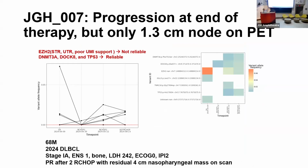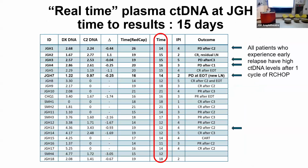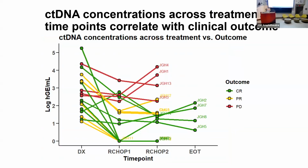And this is an example of a patient where there's a fall in ctDNA after the first cycle, but clearly there's progression after the second cycle, and at the end of treatment there was a positive PET scan. Our average turnaround time is 15 days, and those who have progressive disease is clearly visible after one cycle of our CHOP. And this is a summary of all of our patients so far. You could see in red, those that have progressive disease, you could tell right after one cycle that this is not going to go well.